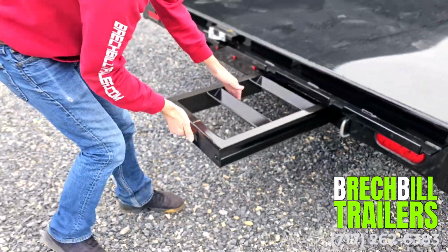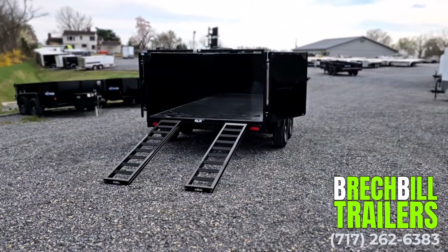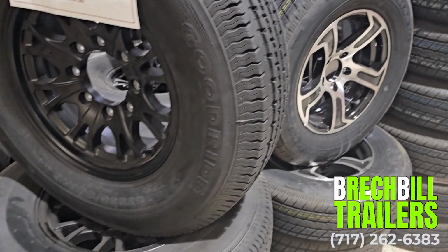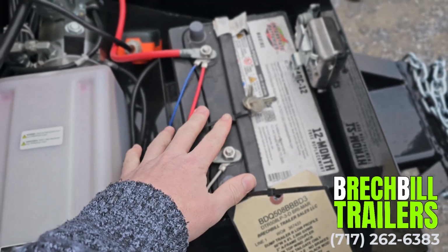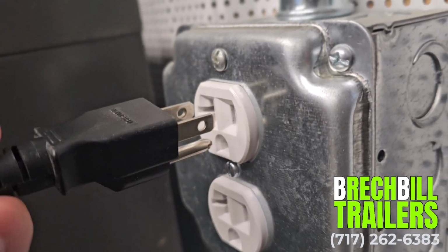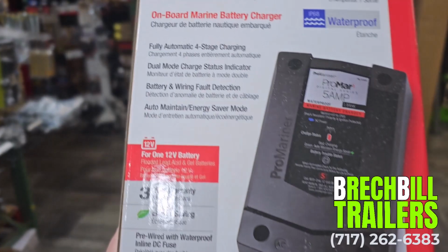In addition, this unit also comes with a set of slide-out ramps, D-rings, and stake pockets. Some other popular options for this trailer include a tarp kit, a spare tire mount with spare tire, an aluminum wheel upgrade, and a wireless remote. The battery on this trailer will trickle charge while it is plugged into the towing vehicle. For those who wish to charge their battery between uses with a standard 110-volt outlet, a battery charger can also be added.